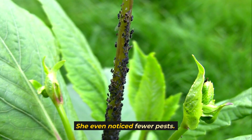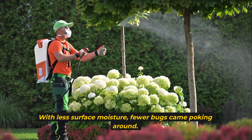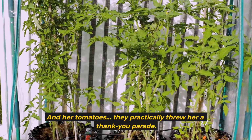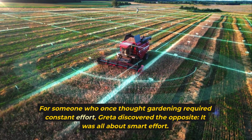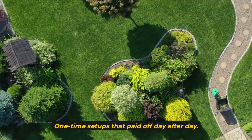She even noticed fewer pests. With less surface moisture, fewer bugs came poking around. Her lettuce stayed crisp. Her mint didn't wilt. And her tomatoes? They practically threw her a thank you parade. For someone who once thought gardening required constant effort, Greta discovered the opposite. It was all about smart effort. One-time setups that paid off day after day.